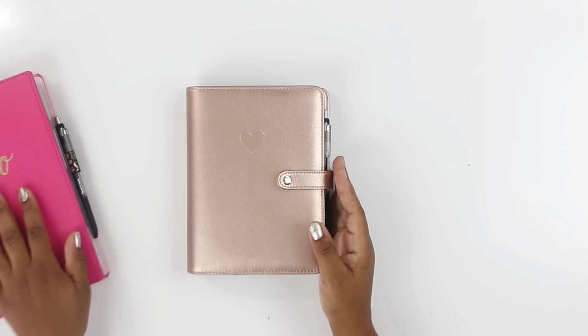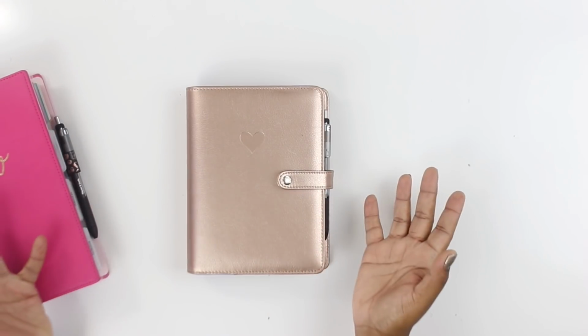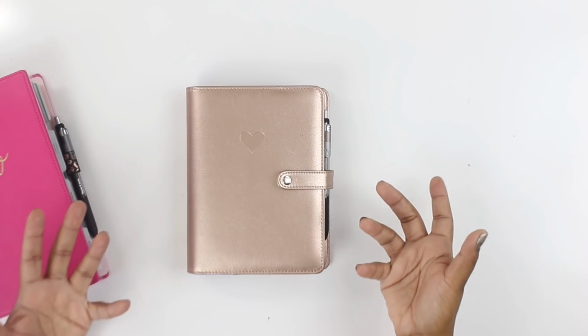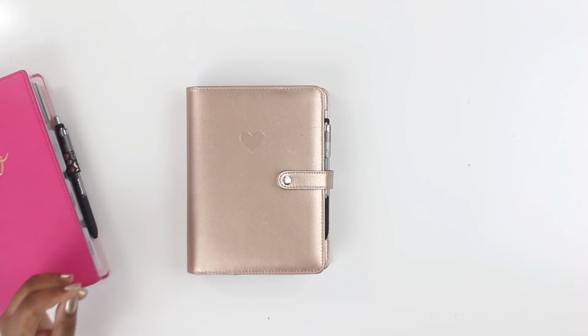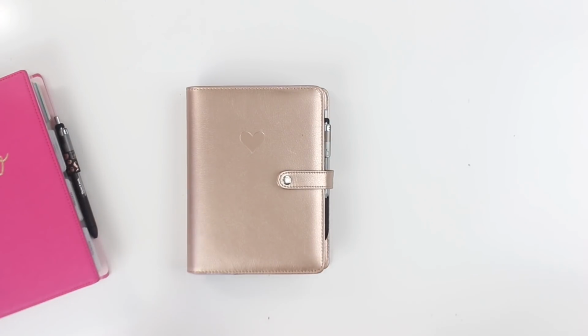And so I love pulling them out of the other planners and putting them in here, because I love a variety of inserts. I just don't like 5 to 6 to 7 bulky planners. And so I just store them, and then when I'm ready to use them, I'll pull out what I need and I'll put them in here, and that works for me.